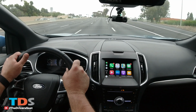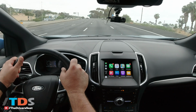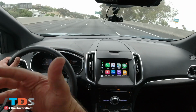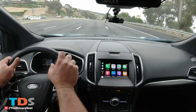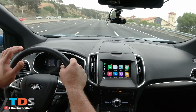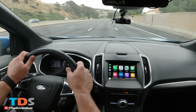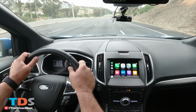So there you have it, the 2019 Ford Edge. Even though we're focusing on the ST, we're also bringing our experience from the Titanium we drove last week, and I think we're really kind of covering the entire segment. I think this is more of a $35,000, $38,000 crossover, and not a $53,000 crossover.